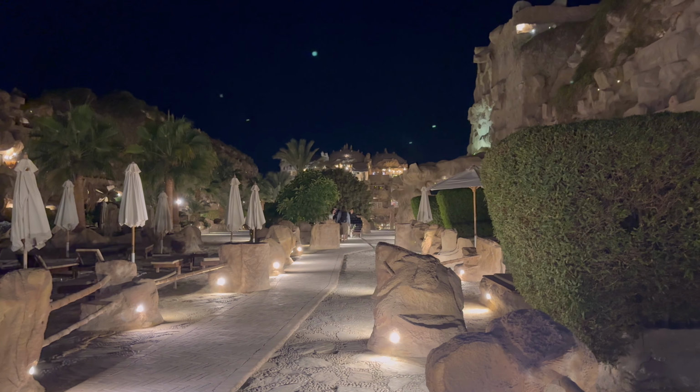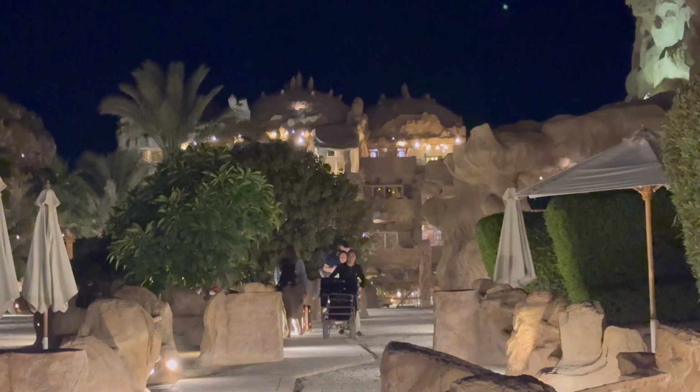So we're heading to the restaurant now. You get to use three restaurants. You get three tickets at the start of the week and you have to go and stand in a queue to book a table. Not everyone will get one. We got one and we're off to the grill tonight. So we're going to try it. And the restaurant is up there.